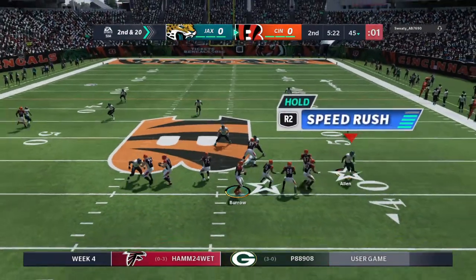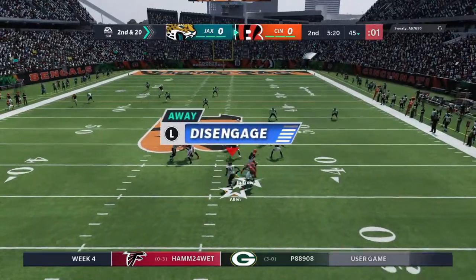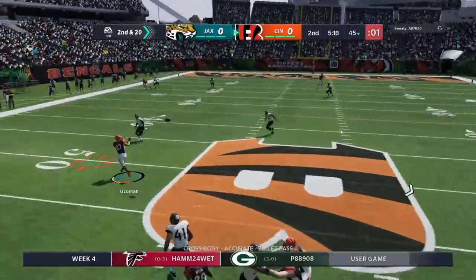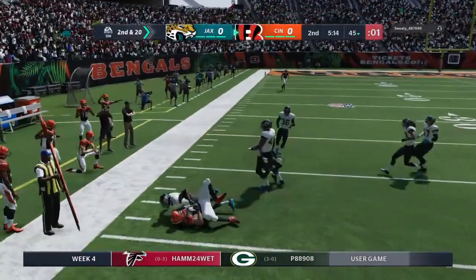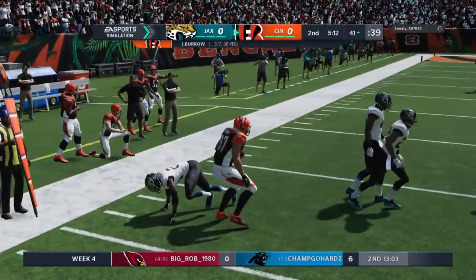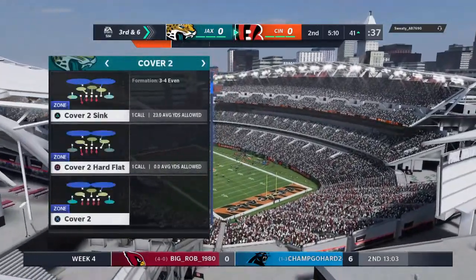They snapped that at 1. Now it's Burrow. Escaping the pressure right. That's caught by his tight end, Uzama. They get 14 back, but it leads now to a 3rd down.